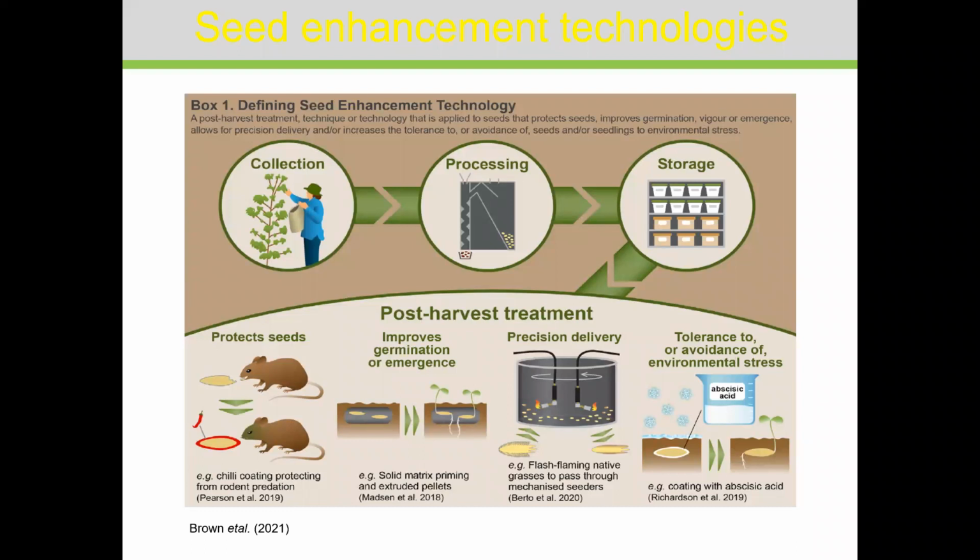So one of the most obvious things is to try and protect the seed. So in this case, we're seeing a coating on the seed that deters granivory, or deters the eating of seed by whatever it may be, insects or small rodents in this case.